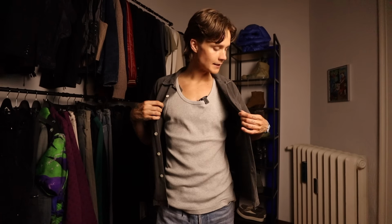And also, I've been gathering quite a few of these Japanese essentials while sourcing from Japan. I've been wanting to add some essentials to my closet. One of them is this short sleeve shirt in this washed black colorway. It's simply cut like a t-shirt.